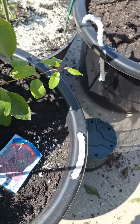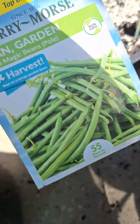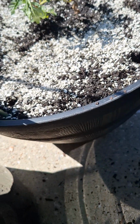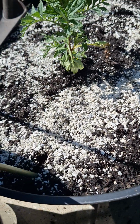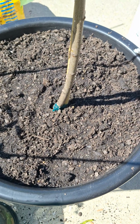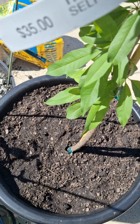So here in this barrel planter, I have these Jack's Magic beans, 55-day beans. I soaked them for about 2 hours, and I'm gonna drop them in here with a marigold in the middle that I grew. Also, I don't know what I'm gonna put around the peach tree, but this is a peach tree that I just brought home today.